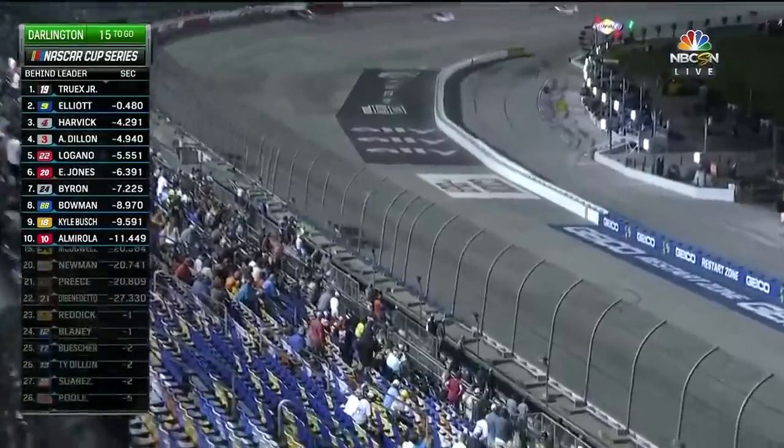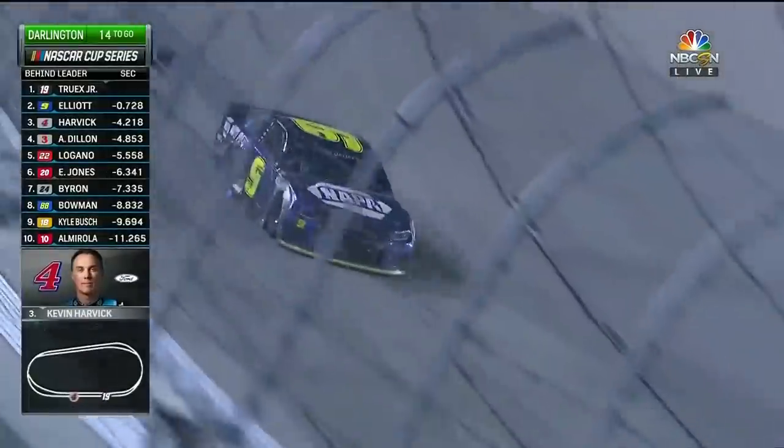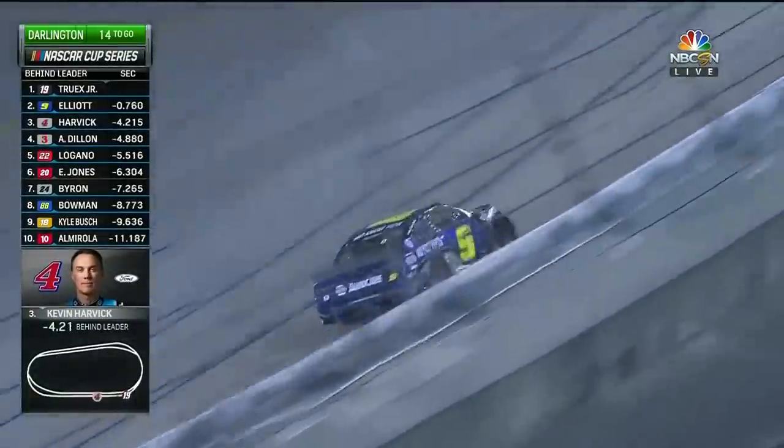Those cars are destroyed. Chase Elliott came on the radio, said you were not clear, and then an expletive. So he was not happy with Martin Truex Jr. Of course he isn't. Martin went in there, committed.